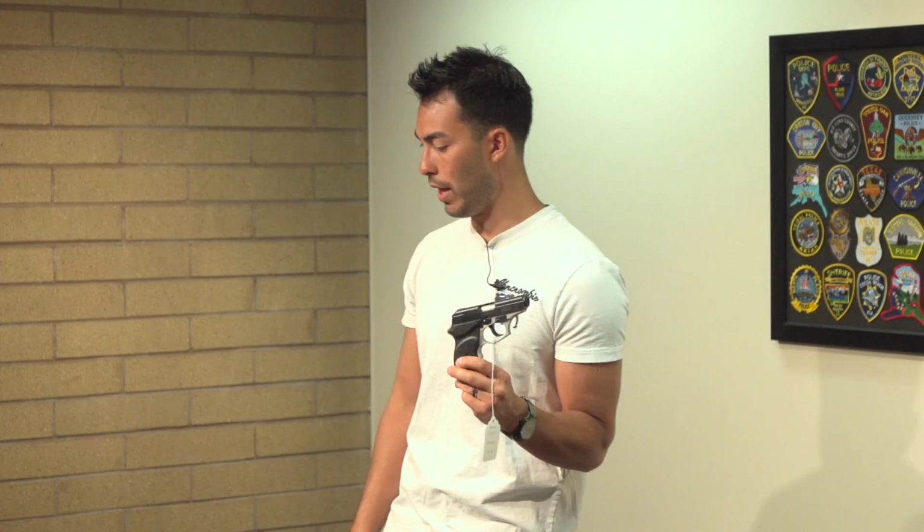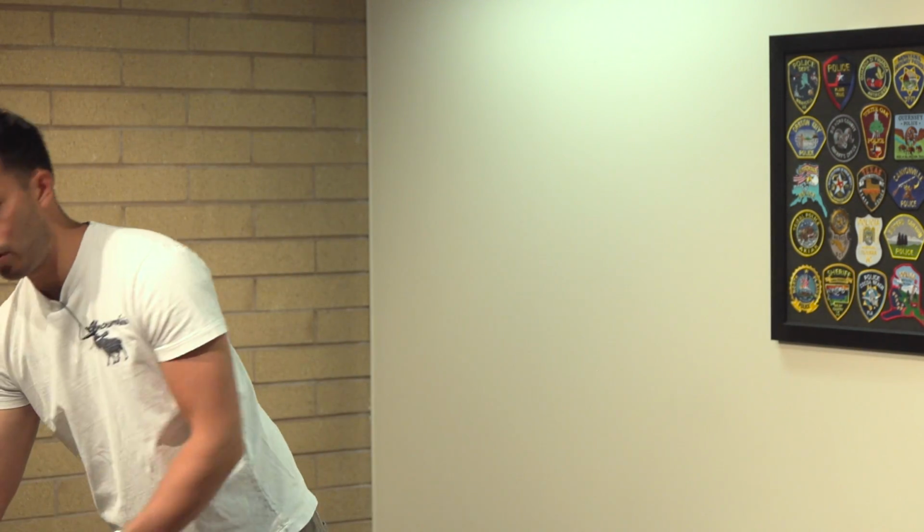I really, really do like this gun, and it's very affordable. You're going to be right around that $300 price range. You can go below that for some of the entry-level ones, higher for some of the more fancy ones, but right around there. All right, so next up we've got the infamous Glock 42.